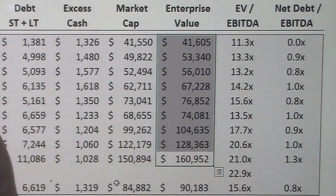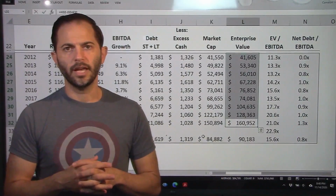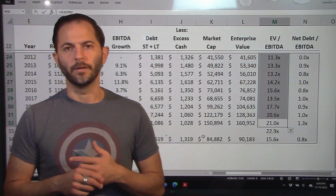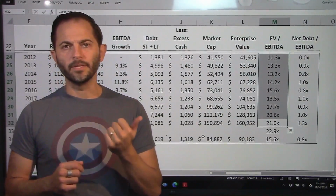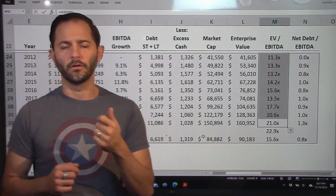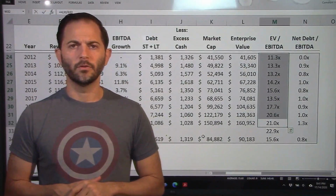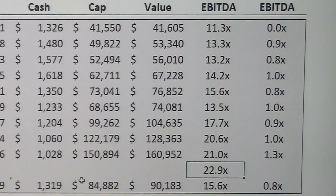The Ebitda doubled, enterprise value went up 400%. That extra 300% would be the market multiple expanding from 11 to 20. So that means in 2012, for every dollar of Ebitda that Costco earned, an investor was paying $11 in enterprise value for the company. Now, for every dollar earned, they're paying 21 times. So it's definitely a premium. Current market price puts it in the 23 multiple range on last fiscal year's Ebitda.